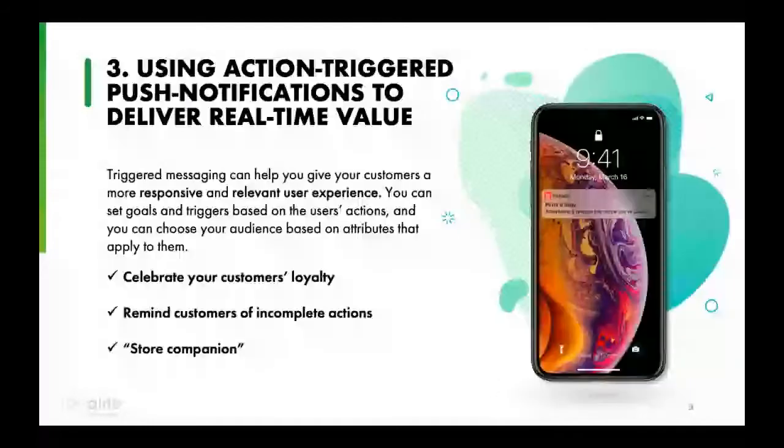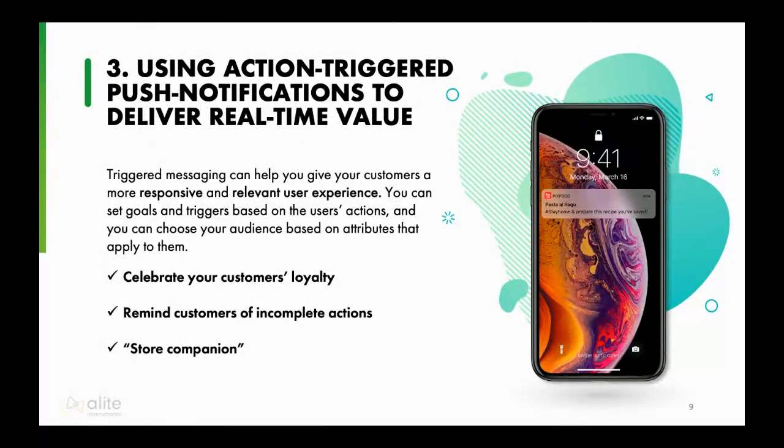So let's talk about our third tactic, which is using action-triggered push notifications to deliver real-time value. Since customers always have their devices with them, at least most of the time, one highly straightforward tactic that can increase your engagement is to give them real-time value based on their actions or location. One powerful tool that can help you give your customers a more responsive and relevant user experience is triggered messaging. Triggered messages are an outreach to your customers, such as push notifications or email, which are sent right after a user completes a predefined action, such as making a purchase or signing up for your newsletter.